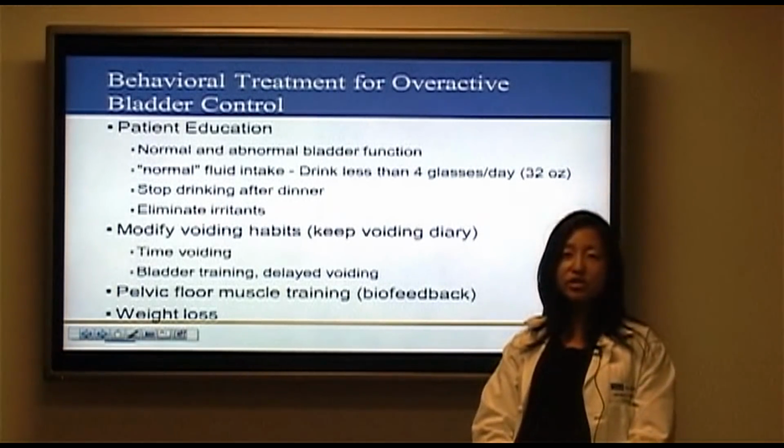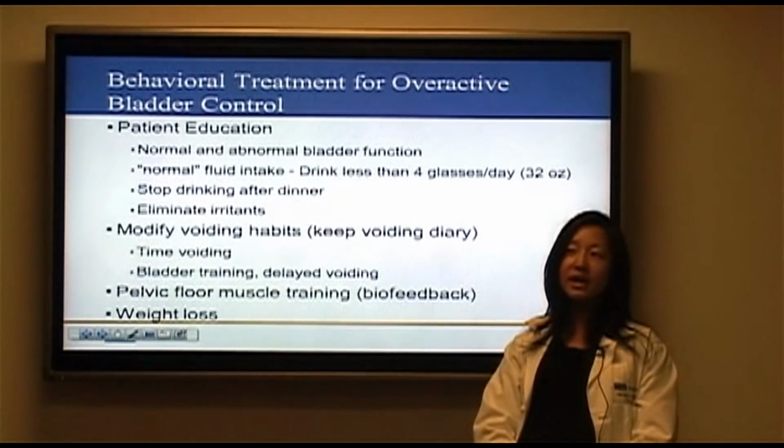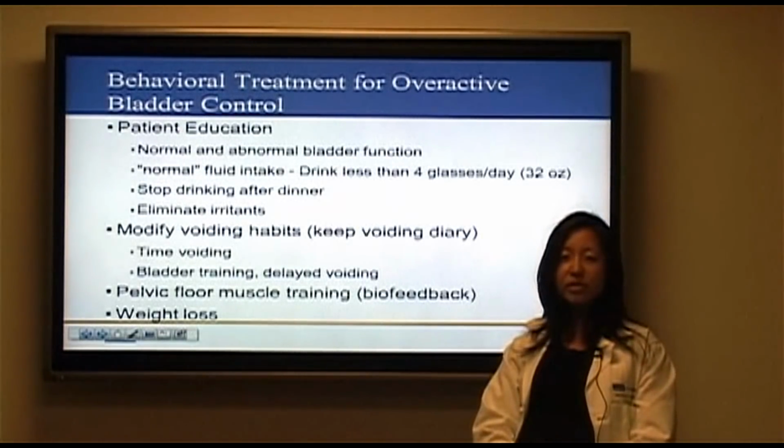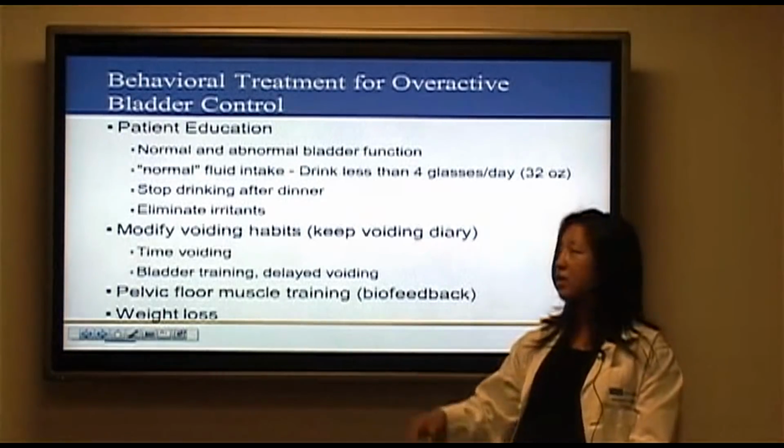Furthermore, we also educate patients about modifying voiding habits. Timed voiding, bladder training, and delayed voiding. Also, pelvic floor muscle training is important, as well as weight loss.